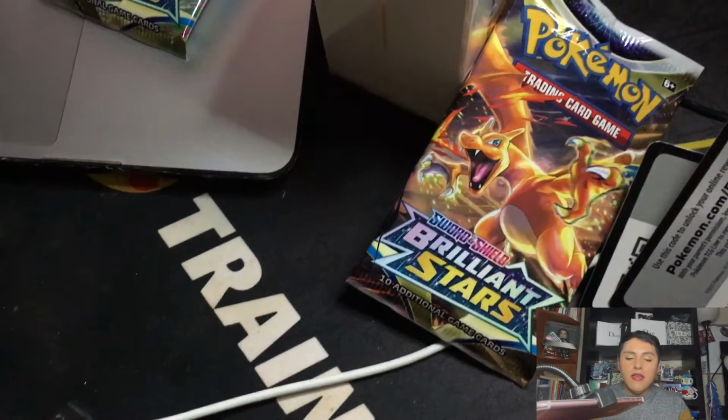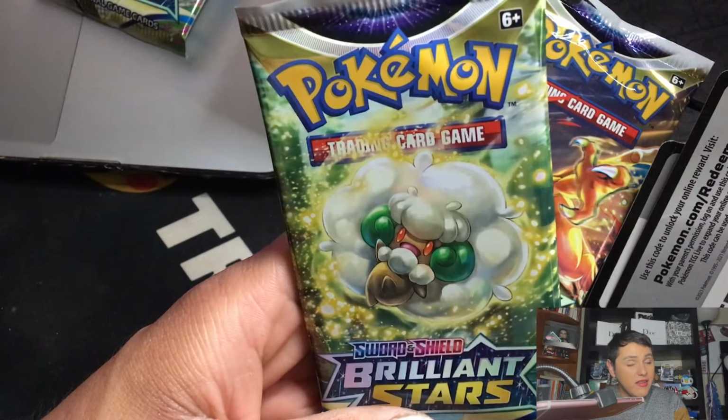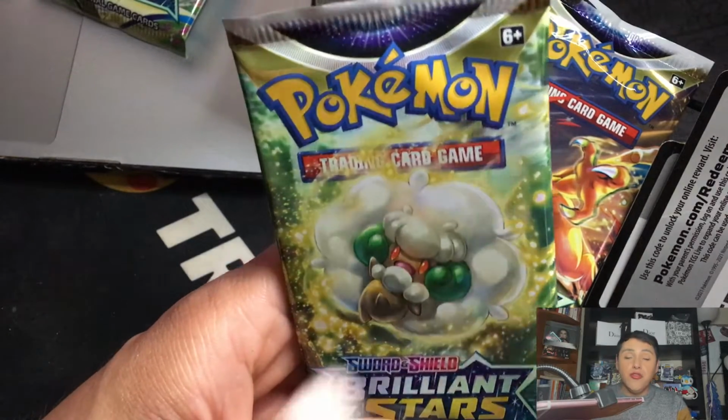I'm a lazy girl. Next one we have is of a, I don't know the name of this Pokemon. I am so sorry, guys. Is it not creamy? No. I don't know the name of this Pokemon.